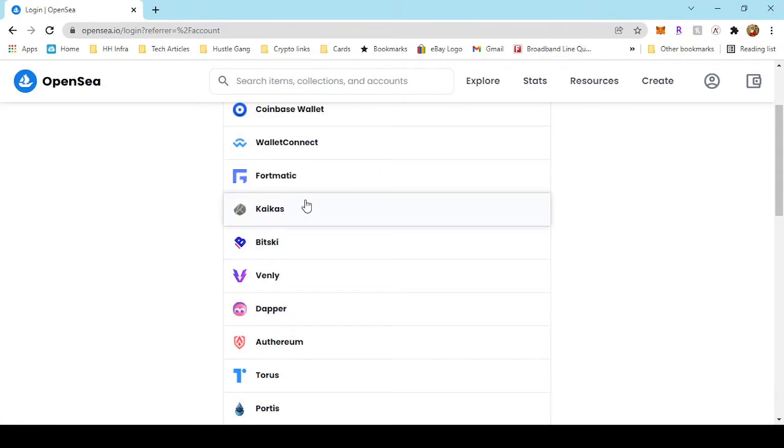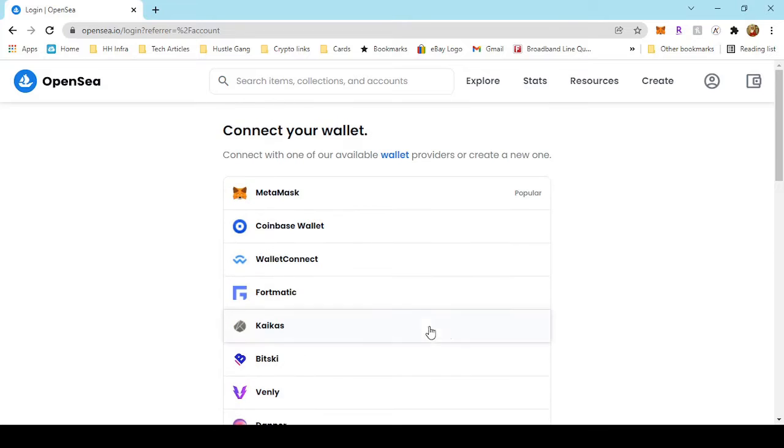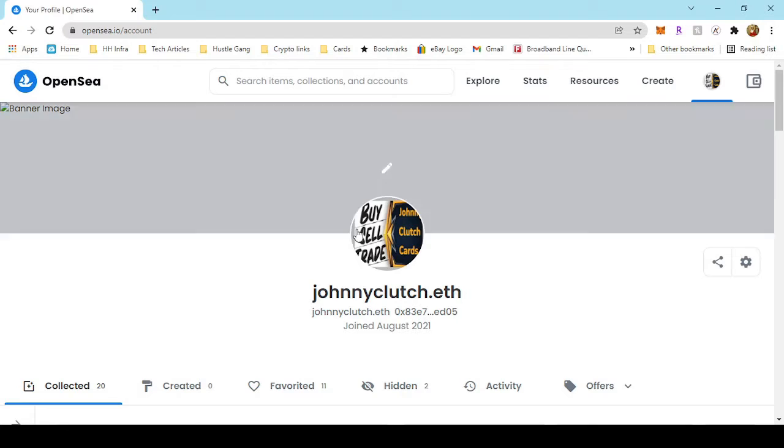Let's see what I want. There are so many different options. Dapper, I didn't know you could do Dapper. Torus. Portis. These are all different wallets. And then they even have some mobile-only options. Typically, when you're in the crypto space, the most popular wallet by far is MetaMask. We have a MetaMask, so we'll just click that button and then it loads into our profile.